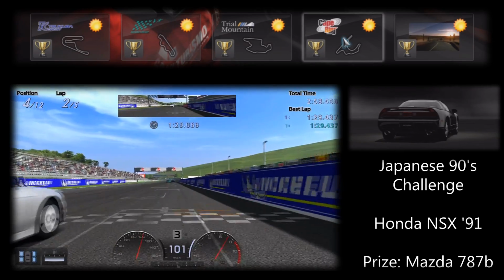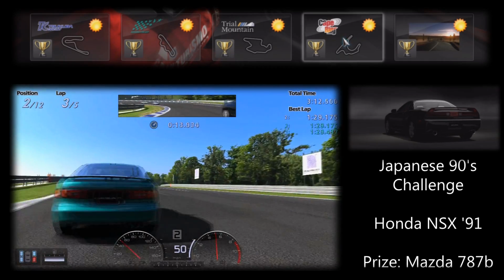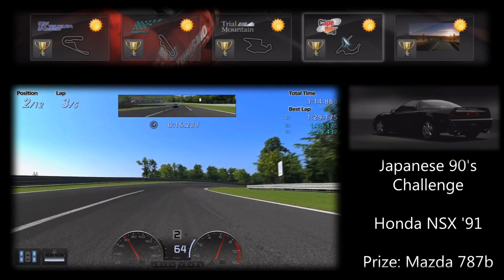And that's one complete lap. You can see you taking first at the beginning of lap 3, tucking in between those two cars. That was a nice little move.